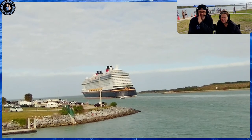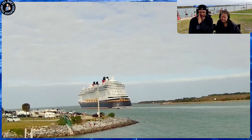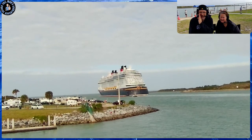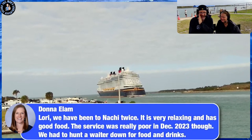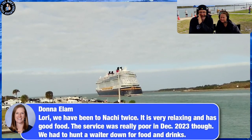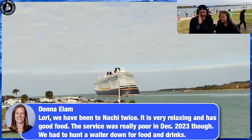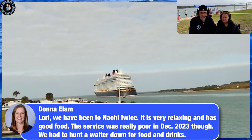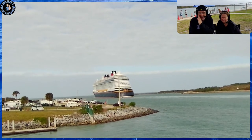And then Donna has a response for Lori. Donna says, Lori, I've been to Nachi twice. It's very relaxing and has good food. The service was really poor in December, though. We had to hunt down a waiter for food and drinks. But the atmosphere was great and the food was good when they got it.